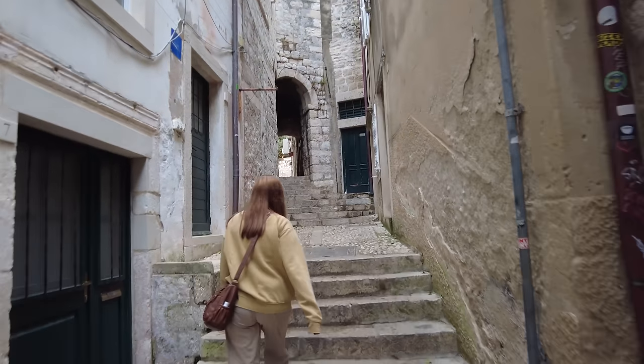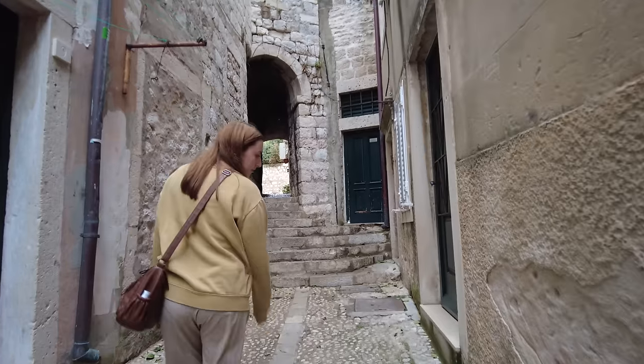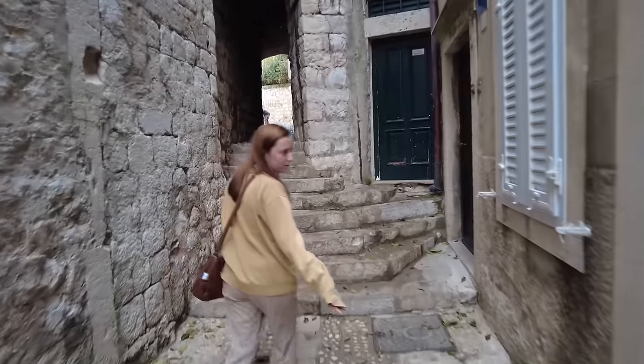They had an endless amount of places to shoot in front of. I wonder how much of this was also in the show, but just wasn't on our tour.